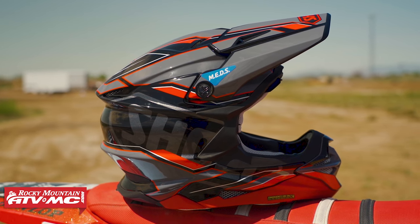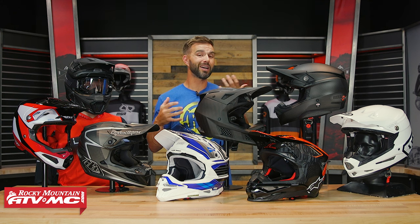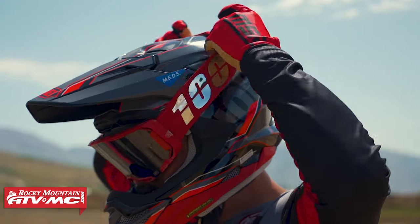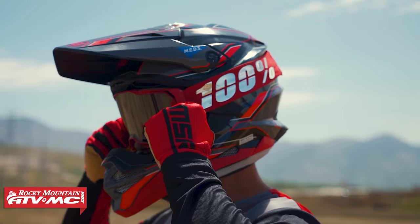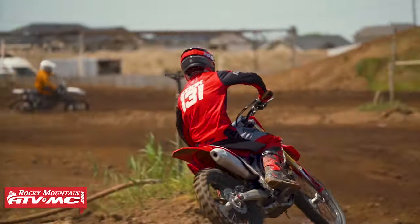Now with the VFX EVO, a couple things that I think could be a little bit better. One is the weight factor. This is the heaviest helmet that is up here on the table, but most helmets that are SNELL certified tend to be a little bit heavier. And the other is the price differential. From a non-painted or a solid colorway to a painted version, there's almost a $200 price gap. I wish there wasn't such a big price gap to get a painted version, but overall, very happy with this helmet, definitely one of my favorites.